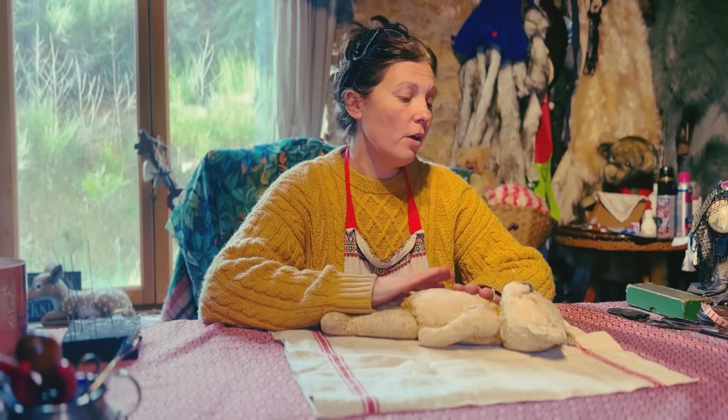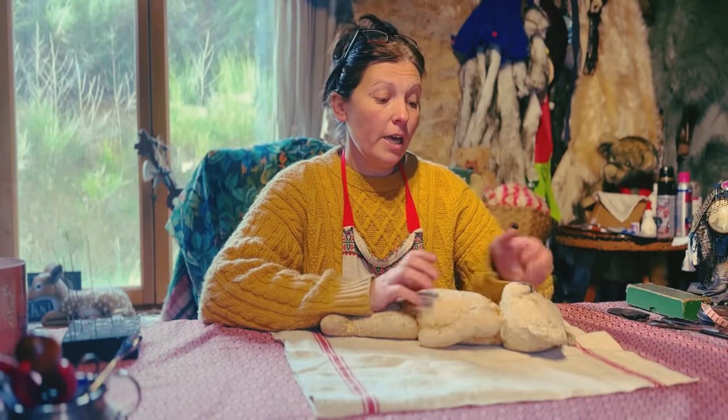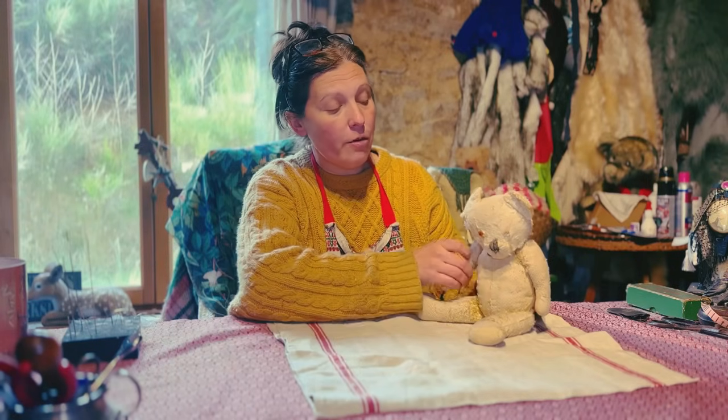So I'm going to show you a few bears that I've got in at the moment. I've got 3 bears that belong to other people and 1 bear that I bought from a Brocante just the other day that I thought needed a little bit of Mummy Moon love. So the first bear that I've got is this lovely little chap. He's come in from a lady called Gail. He's being fixed up for a lovely chap called Bernard. And as you can see, he's looking a little bit sorry for himself.